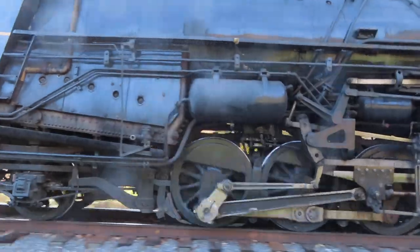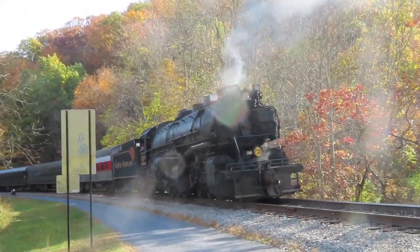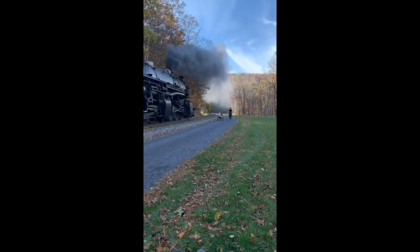Worst video ever with the sun flare, but oh well, we'll see what Logan's looks like. This is Tracy Cam showing Logan coming down pacing the locomotive. We'll check it out.